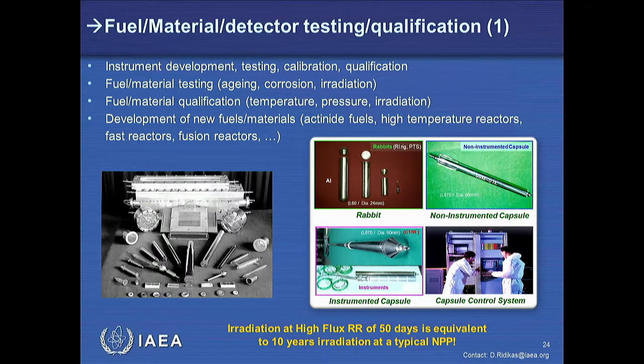Here is maybe the first application, which brings you back to nuclear power. Research reactors are a source of neutrons. Nuclear power has many neutrons in the core and outside the core. So to see how these neutrons are behaving, you need a lot of nuclear instrumentation. So research reactors, as a well-defined source of neutrons, can serve to develop and improve nuclear instrumentation for nuclear power plants.